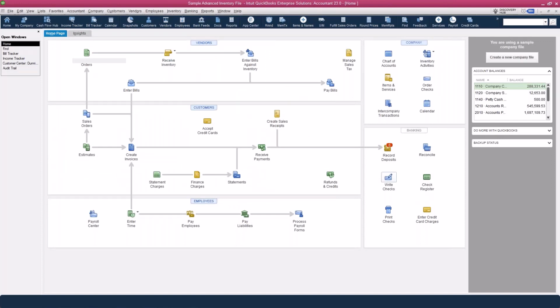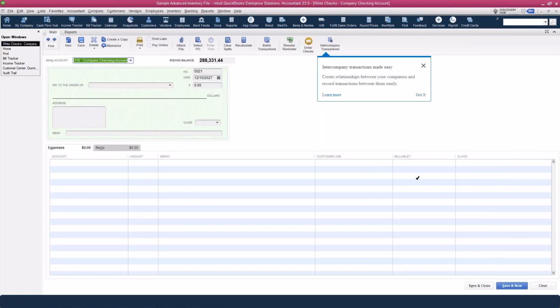So if I go into write check, I do have the ability to rearrange my columns, the column width here. So you can do that on the screen. Mine typically stays for me. So if you're having any issues with that, let me know. Somehow it will open to that new setup every time. So see if that works.